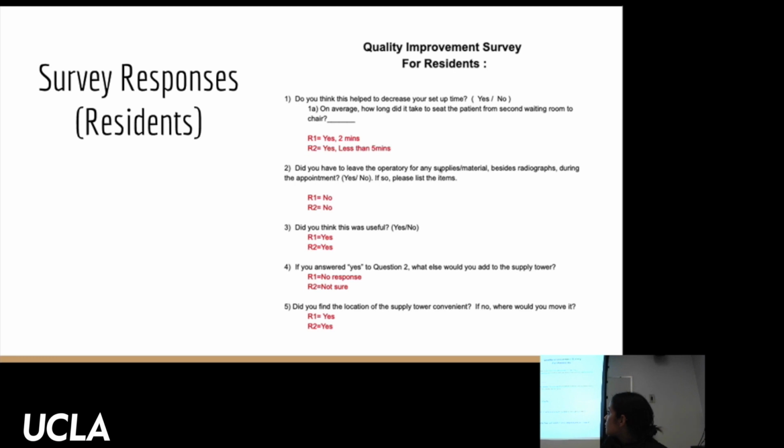So resident 1, for the first question, do you think it has helped to decrease your setup time? They said yes, maybe about 2 minutes. Second resident said yes, it took them less than 5 minutes to seat their patient on time. The second question, did they have to leave the operatory? Residents 1 and 2 said no. 3, did you think this was useful? They said yes.